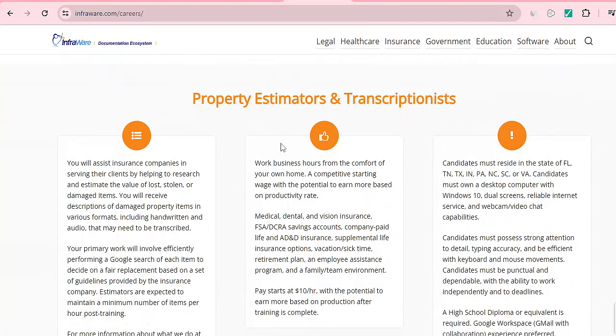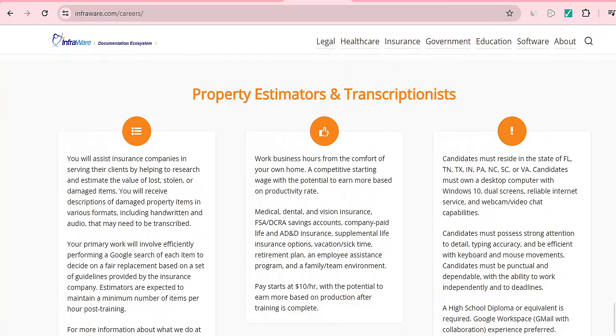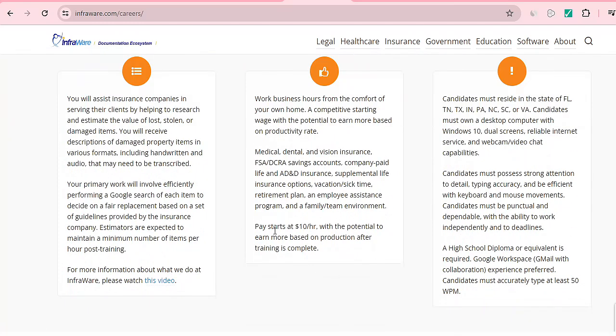We also have property estimators and transcriptionists, if you are well conversant with that, right? You can see for this particular package, they'll start paying between 10 US dollars per hour, right? And of course you'll have potential to earn more based on production after training.